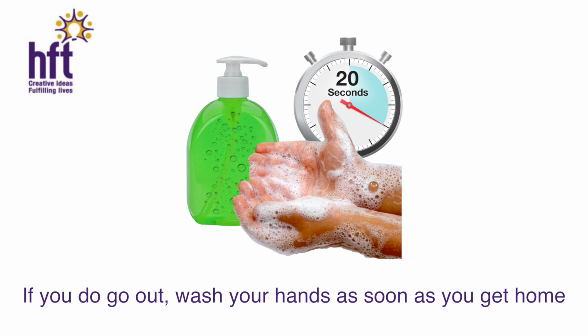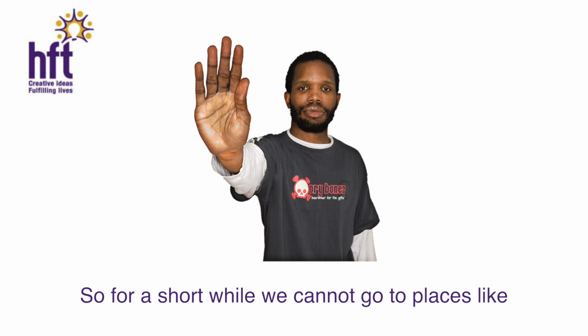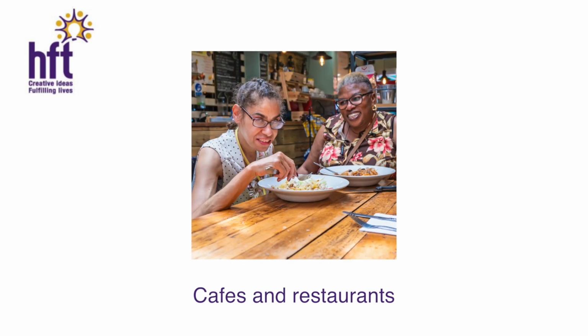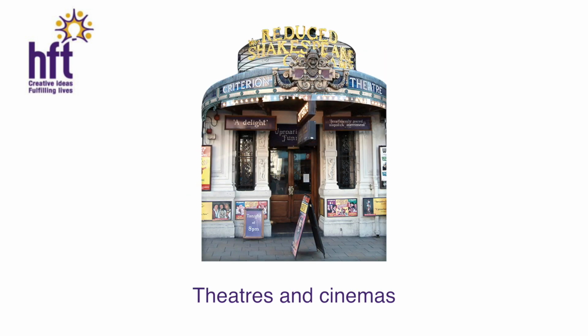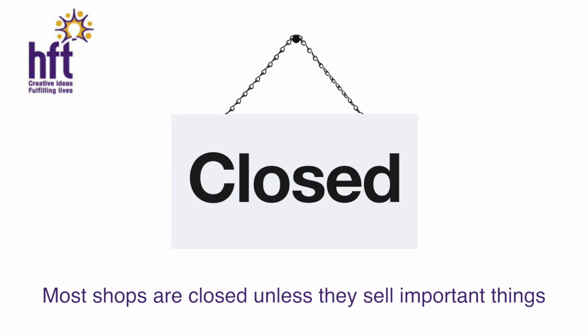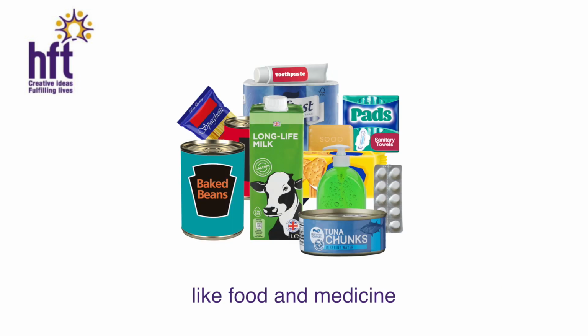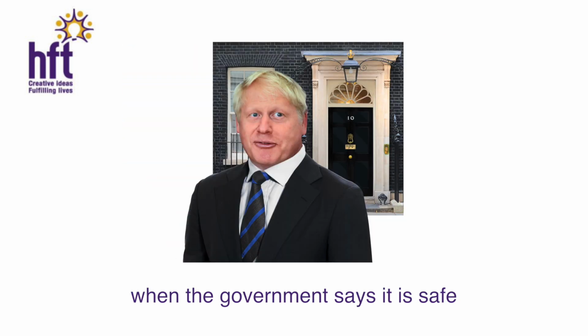If you do go out, wash your hands as soon as you get home. Order your food online if you can. So for a short while, we cannot go to places like cafes and restaurants, pubs, bars and nightclubs, theatres and cinemas, and gyms and leisure centres. Most shops are closed unless they sell important things, like food and medicine. We will be able to go back to these places when the government says it is safe.